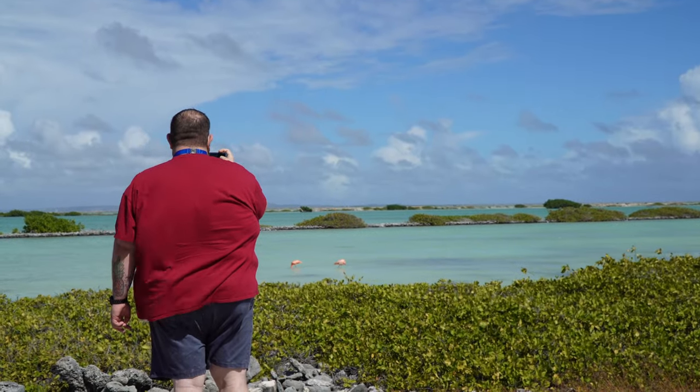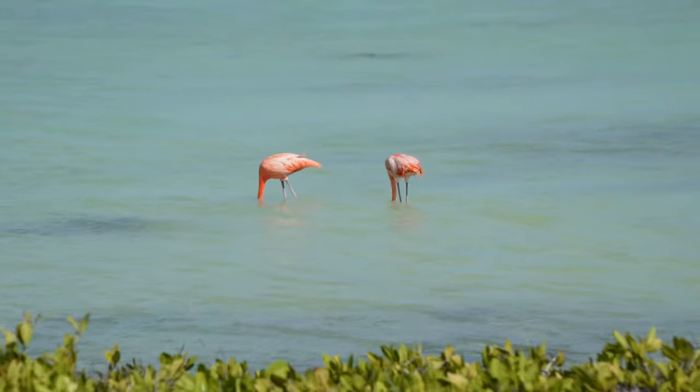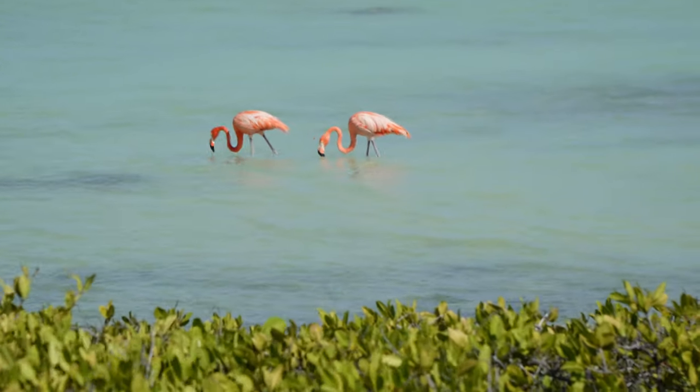Bonaire is home to over 20,000 flamingos and has designated much of the south part of the island as protected land for the flamingos to nest and feed.